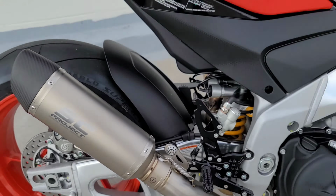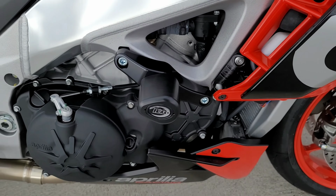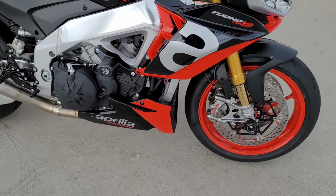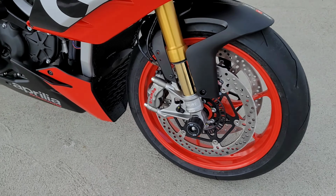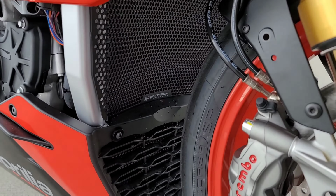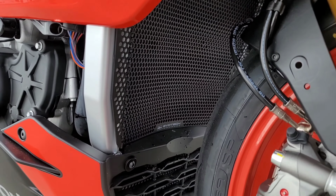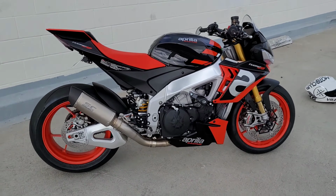What else? R&G frame sliders, our favorite, the most effective, strongest frame sliders. Matching front axle sliders. Evotech radiator guards, both the big radiator and the oil cooler. Those are sold as a set.